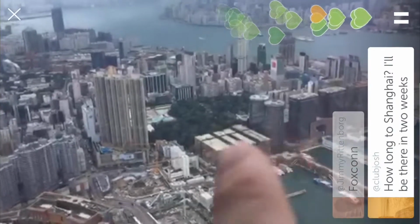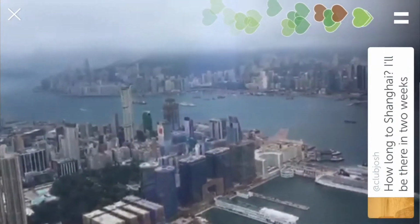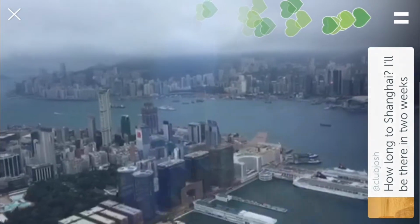There's a few parks in the city. This is Kowloon Park. And then on the other side is Victoria Park. I walked through there the other day.